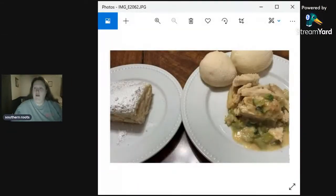I'm going to go ahead and throw up this picture of what I cooked yesterday. I made the chicken divan, and then I made potato rolls, which were some of the fluffiest, lightest rolls I had ever eaten. But the recipe was totally insane. I'll get to that in a minute.